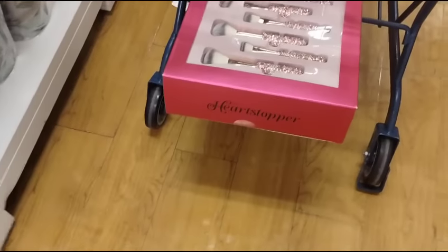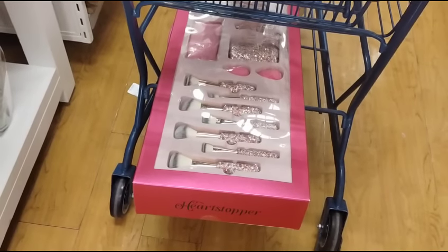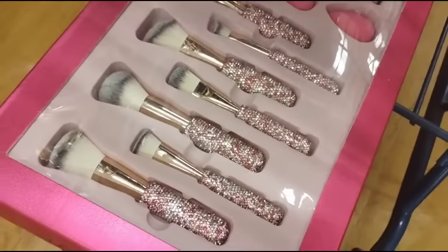That's definitely my heart stopper. It's my heart stopper, and it's hot pink. It is super cute. And I love how blinged out the brushes are.